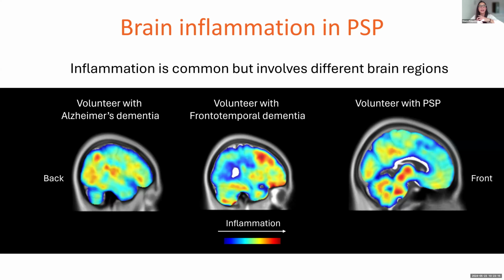So it's not anymore a functional response. Normally, something happens in the brain, the immune system gets activated, tries to clean up the mess, and then goes to rest. What we see in people with PSP and CBS is that actually the immune system is overactivated, and long-term inflammation causes very damaging changes in the brain.